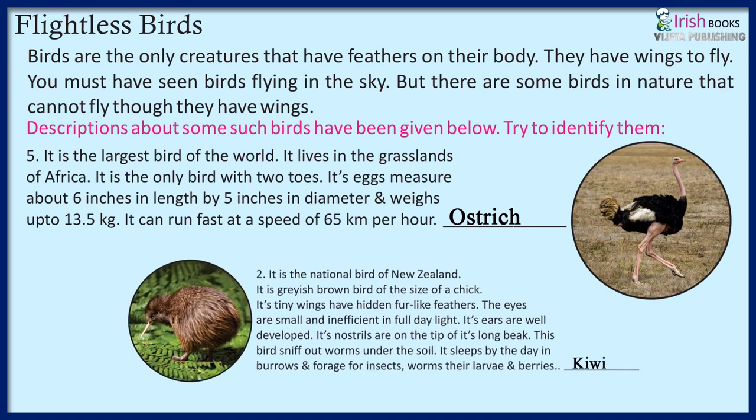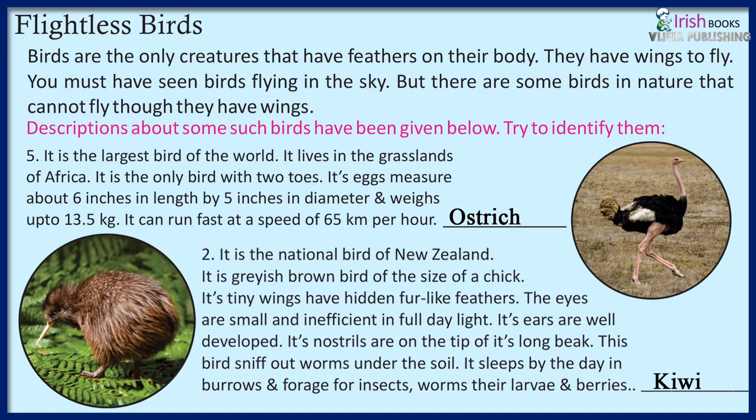6. It is the national bird of New Zealand. It is a greyish brown bird of the size of a chick. Its tiny wings have hidden fur-like feathers. The eyes are small and inefficient in full daylight.